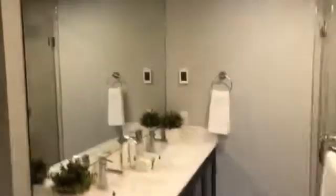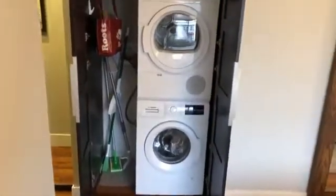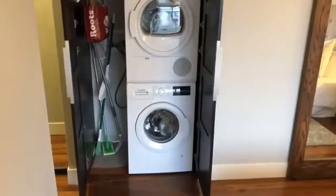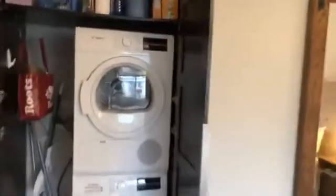Nice double vanity, huge mirror. It's a beautiful job they've done here. And of course, a barn door to close it. Now, another thing you very rarely find in co-ops is in-suite laundry. But here you have it. And of course, you still have access to the building laundry, which is free.